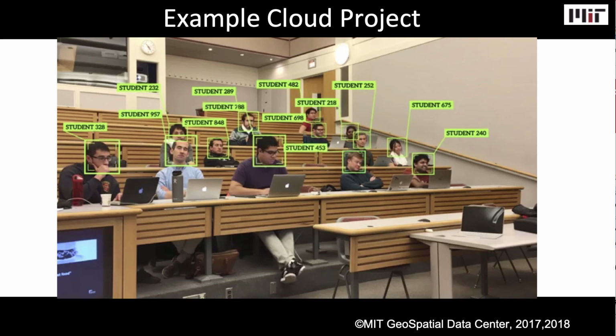So we'll go through an example of a cloud project that two of our students did at MIT, and hopefully you'll get a feel for how powerful the cloud is. So this is just an overview of DevOps and how it fits into the cloud ecosystem.